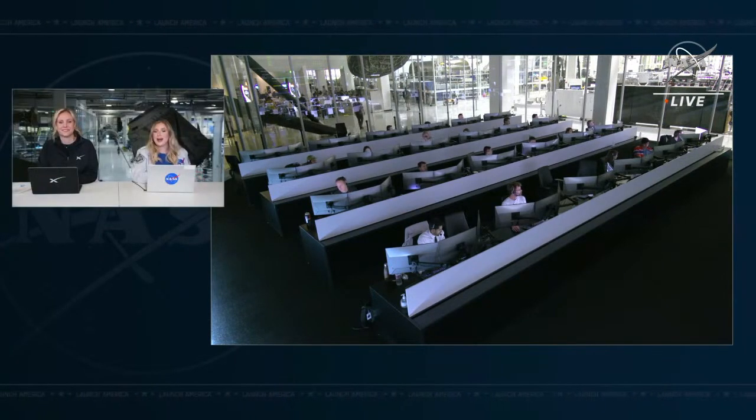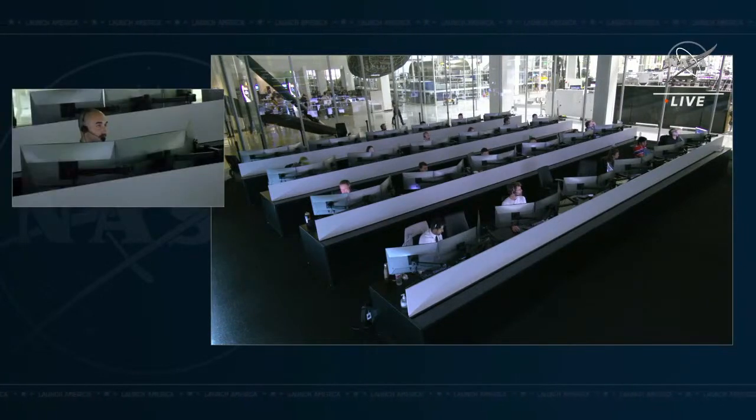And Dragon Freedom has now exited the approach ellipsoid, or AE, which is another imaginary shape, this time a three-dimensional ellipsoid that measures 4 kilometers by 2 kilometers by 2 kilometers, in the same family as the keep-out sphere. One of the key differences with the AE is that vehicles outside it have to be on what we call a 24-hour safe free drift trajectory. So again, one of those key differences.